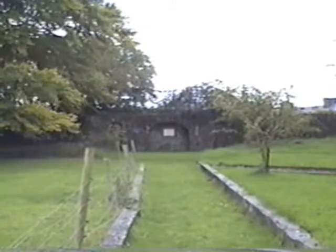Where are we? Cashel. Grounds of Cashel Cathedral.